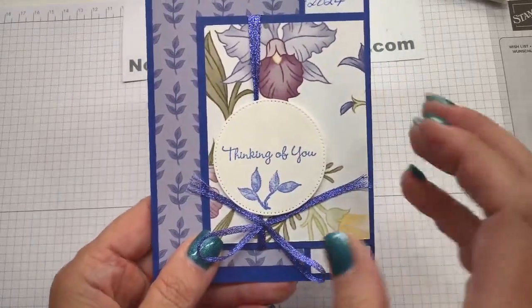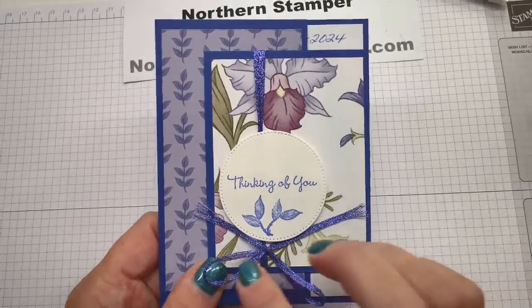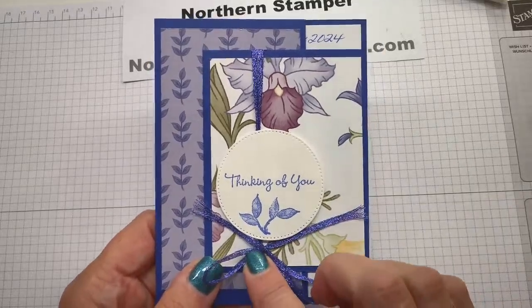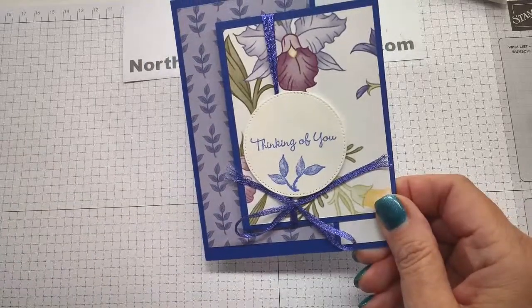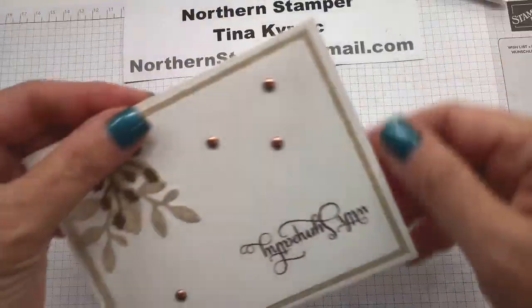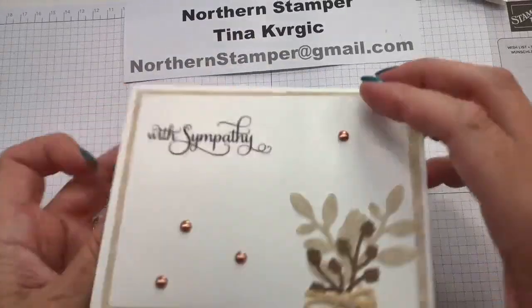The color combination for a sympathy card, I've got to tell you, is absolutely stunning. I love the colors and how she tied in the ribbon color with this paper. Thank you so much. It is beautiful. I love this sympathy card. What a great design from Joan.